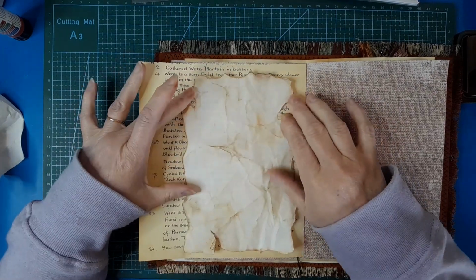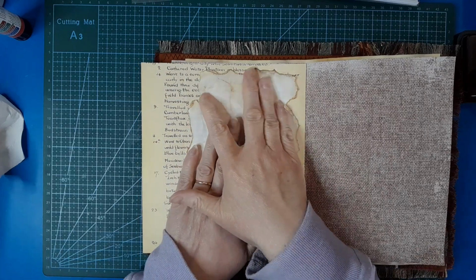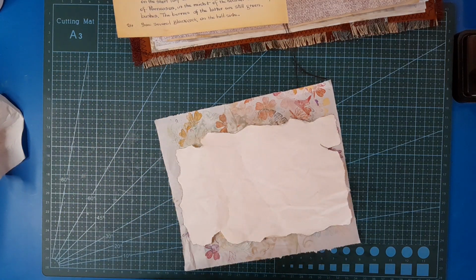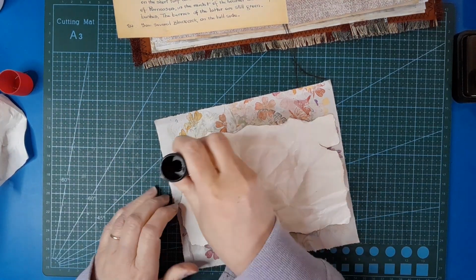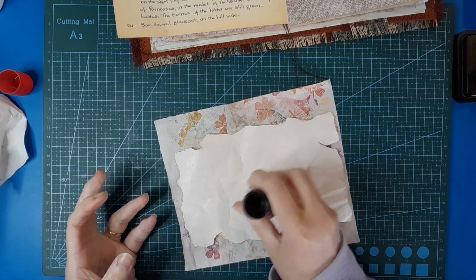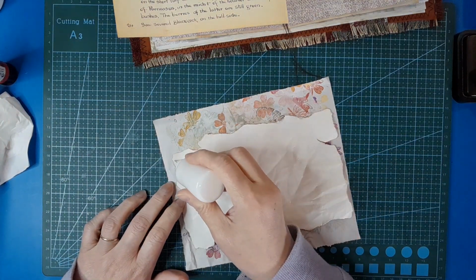Okay, so that's looking pretty close to how I wanted it, so I'm going to go with that. Do I want to use glue stick is the next question. I think it will flatten out the creases, but it will flatten out over time anyway in the journal. Oh, I need to get the lid off my glue stick. So I think I'm going to go glue stick in the middle and tacky glue around the edges. It doesn't really matter if we don't get the physical texture of those creases, because we'll have the visual with the ink and things. Alright, good amount of glue stick on there, and let's whip around the edges with the tacky glue.